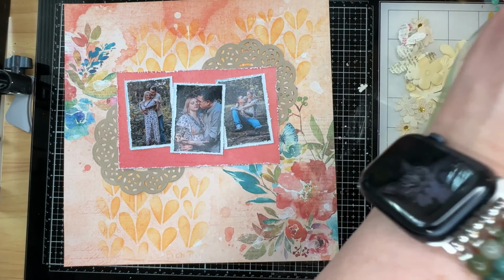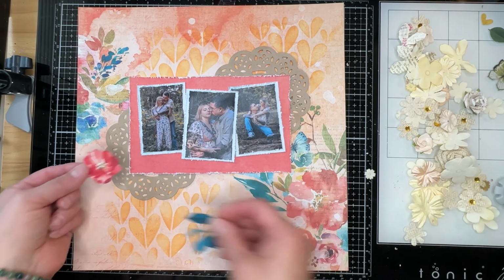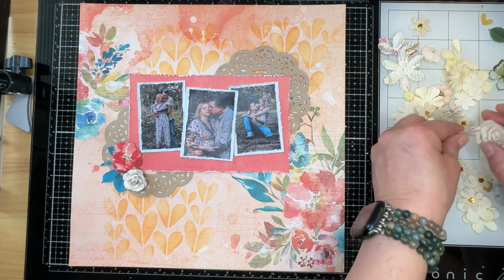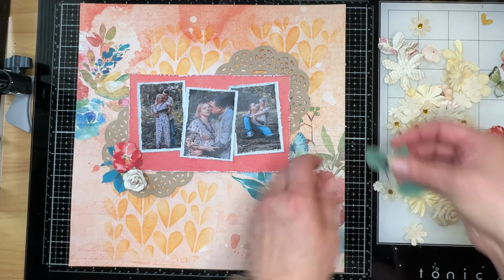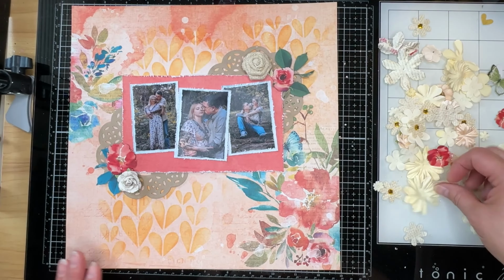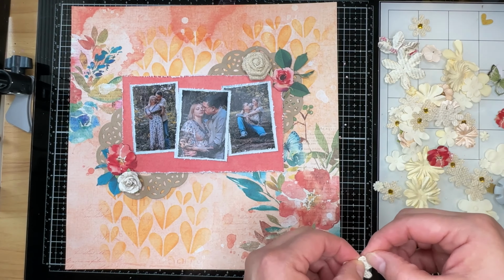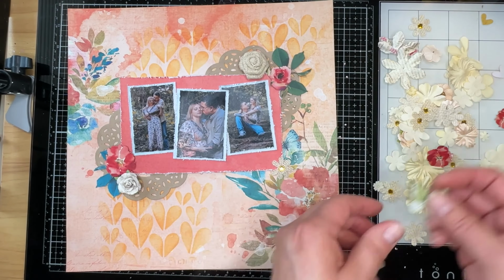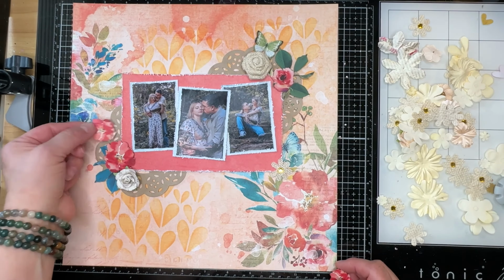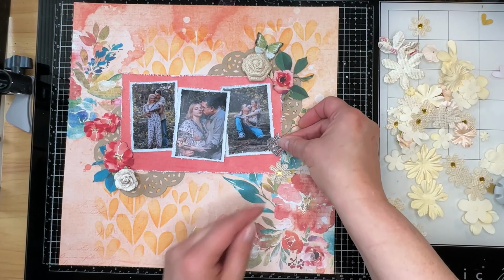And now I'm going to dump out this little baggie of flowers. I keep my Prima style flowers in Ziploc baggies, and then they're in a black photo box on the shelves behind me. And that keeps them very organized. And if I know I need a certain color, I can just grab that baggie and use it, and then it can be put away very easily. This is the best way that I have found for me to organize flowers. And that idea came from Janet Madison over at RTS Scrapbooking. You can find her channel here on YouTube. She's amazing.